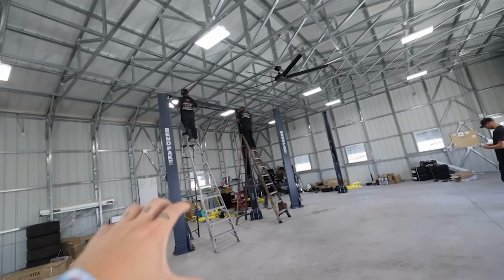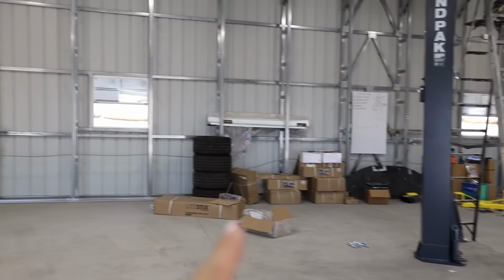So not only do we have lifts, we have a ton of accessory stuff that we need for the shop, and that's just gonna make our lives a whole lot easier that Tim and I never had in the old shop.